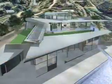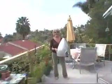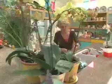Construction has just begun, but when it's complete, this future home will make use of almost all of the 395,000-pound 747. Hi, I'm Francine. I'm building an extreme home. Francie loves organic gardening, painting, meditation, and living a green life.